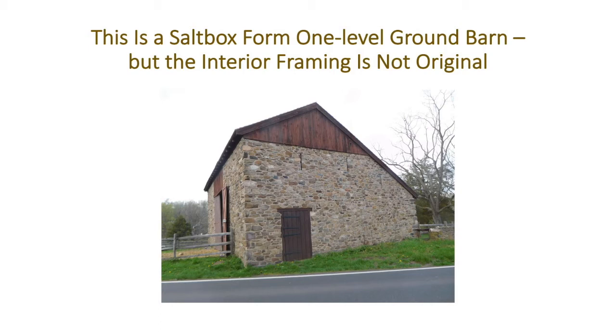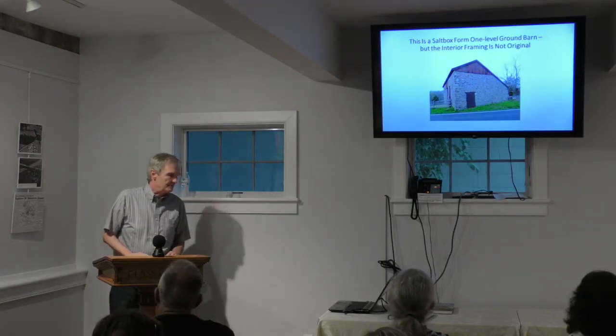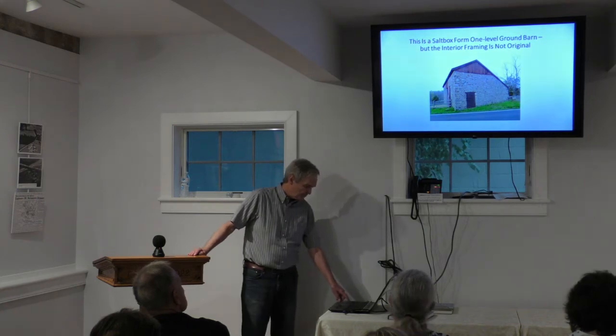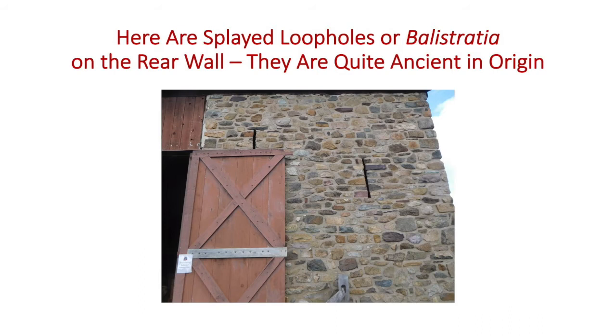So what is the date? If you don't have any timbers on the inside, you can't dendro date it or core date it to make a study out of it. So who knows, but it's supposed to be one of the earliest barns actually in the state. Here's a back view. On the left-hand side is the salt box area, and you see the wagon doors right there.